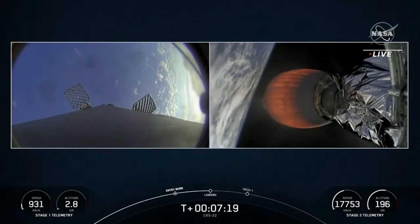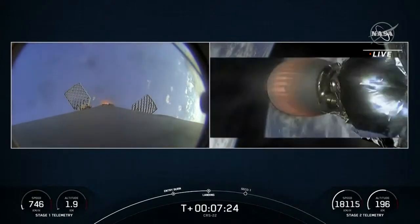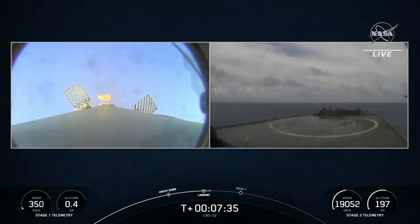Amazing shots of the first stage during re-entry. Once we get closer to the drone ship, we will deploy our 4 symmetric landing legs around the base of the first stage for hopefully a nice soft touchdown on that drone ship. You can see a shot of that on the right-hand side of your screen.